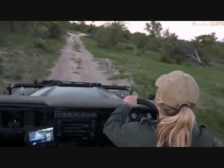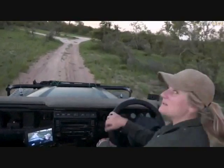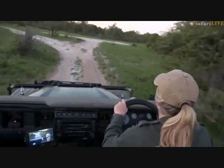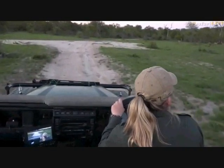Right, what are we going to see? We're coming up to Chele Pan now. I can see the leg of an impala. Let's have a look at the rest of the body of the impala. Here he is.